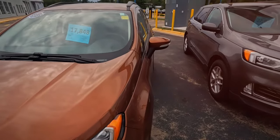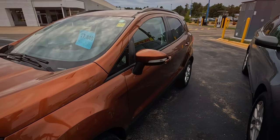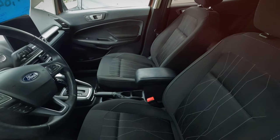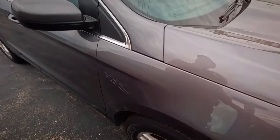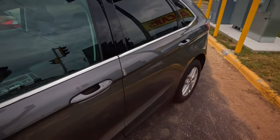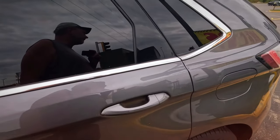All right. Ford EcoSport. Haven't seen many of these. Basically, a mini Escape must be. 18 grand for a 2020. There we go. Cloth interior. Nothing too filthy. Everything seems to have a tiny bit of hail damage. 31,000. Gray Ford. It's escaping me now. Edge. I always think of the older Edge that was a little boxier. I guess the tag's good boy. I like the leather seats with the detail like that. 85,000 miles.